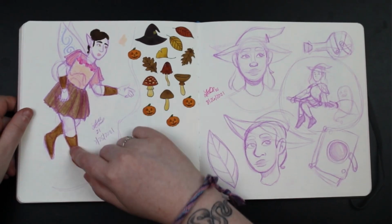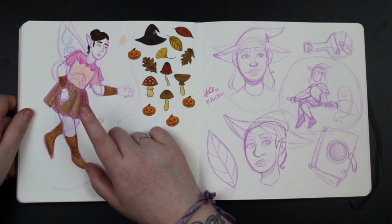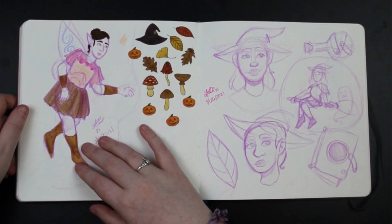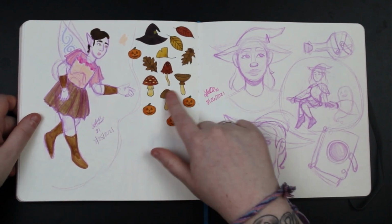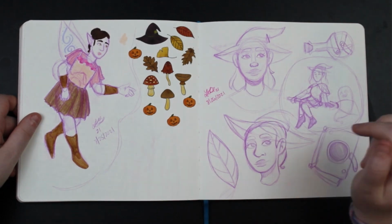So, another fairy character. The idea for the print was she was going to be a mushroom and fall flower themed one, and then I dropped it. These are my little planner stickers. If you are interested in them, they are on my Etsy.